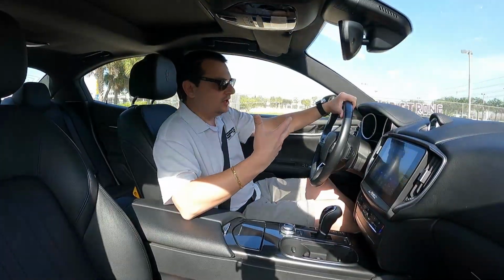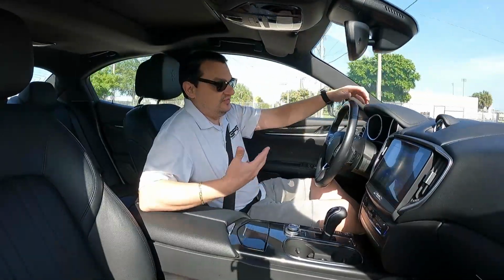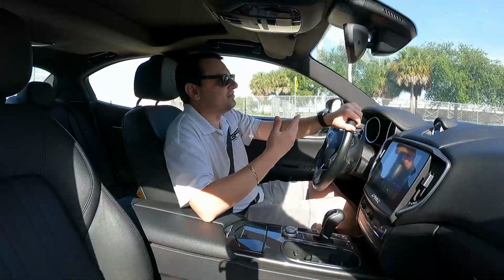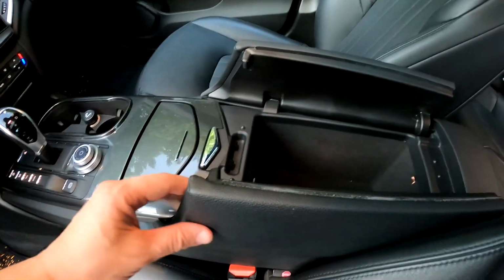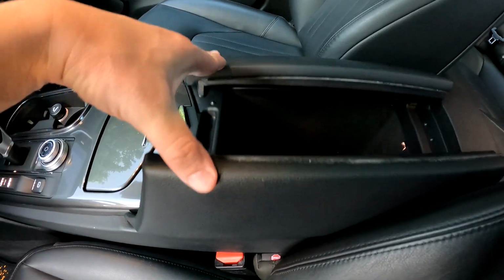All this leather that they call leather is not leather. It doesn't feel like leather. It feels like vinyl. The cheap plastics are everywhere. You can see the corner cutting. Look at the center console. It is extremely flimsy, cheap plastic. The door panels look very cheap.